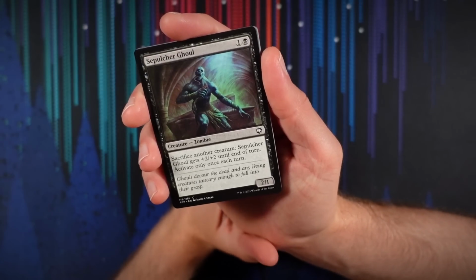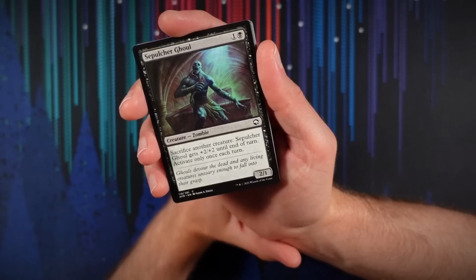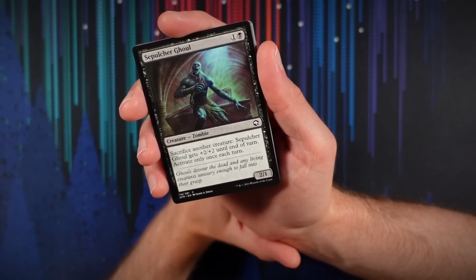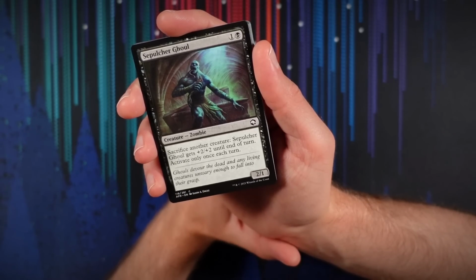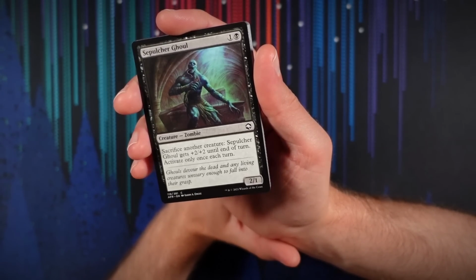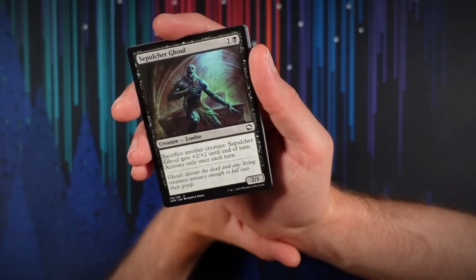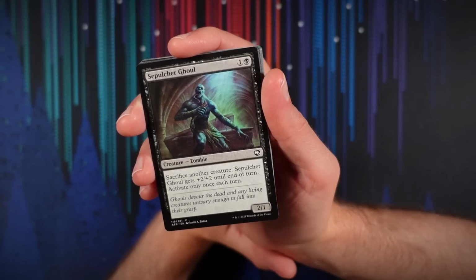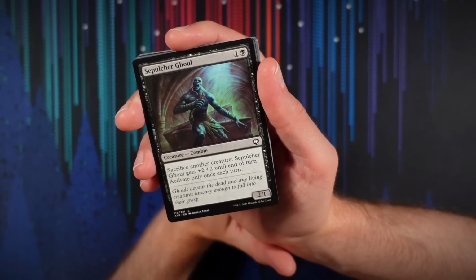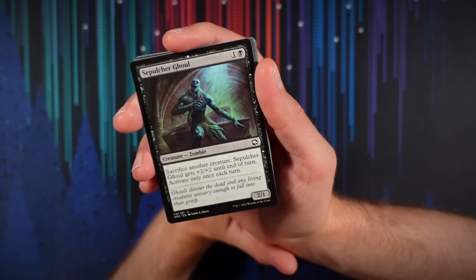2 mana, zombie. Sacrifice another creature. A sepulcher ghoul, or sepulcher, I guess is how you pronounce that. Sepulcher ghoul gets +2/+2 until end of turn. Activate only once each turn. So you can eat other zombies to make this zombie a better zombie. Ghouls devour the dead and any living creatures unwary enough to fall into their grasp.